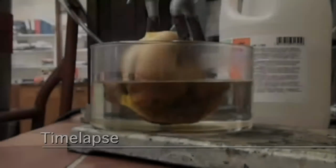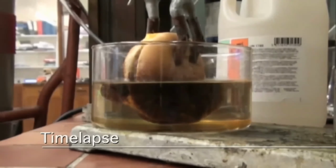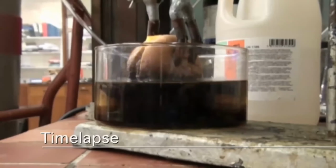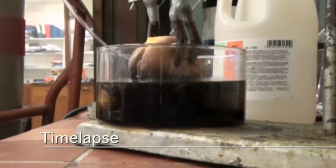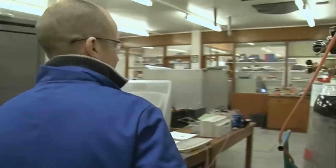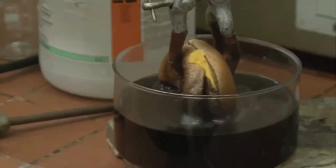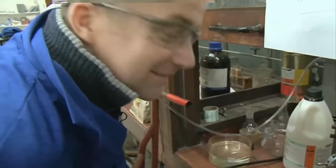It's 3.5 hours. So we're going to see what happens to a tasty McDonald's cheeseburger after 3.5 hours of concentrated hydrochloric acid. Okay. Ooh. Oh my God. I think it's absolutely disgusting.